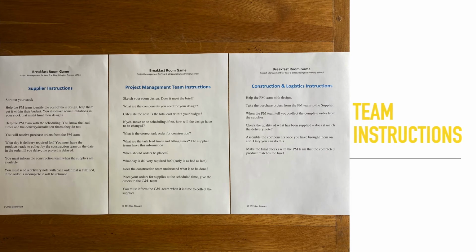When the teaching session is finished, the children then go to their tables in their teams and read their instructions. Here you see the supplier instructions, the project management team instructions, and the construction and logistic instructions. I was careful to ensure that the instructions did not go over 1 page in length, though it's clear the project management team has the most to do, so they then are the larger team. Construction is a smaller team, just 2 children, but they probably have the most fun as they get to actually build the structure from Lego.